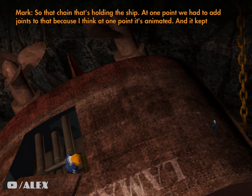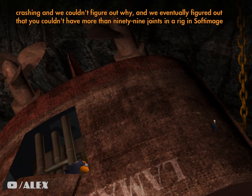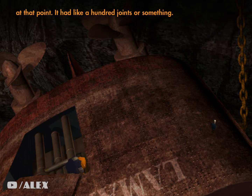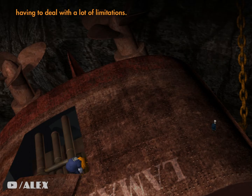So that chain that's holding the ship, at one point we had to add joints to that, because it was animated and it kept crashing and we couldn't figure out why. We eventually figured out that you couldn't have more than 99 joints in a rig in Softimage at that point, and it had like 100 joints or something. But again, it's this funny thing when people see this stuff and think of movies now that maybe look better, but we were having to deal with a lot of limitations.